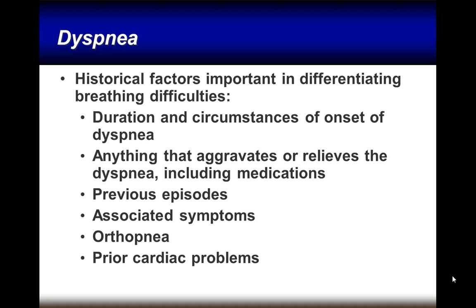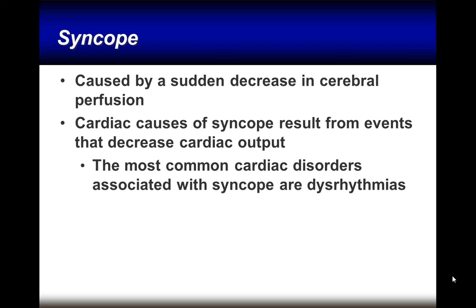What's orthopnea? Orthopnea is shortness of breath with laying flat or position. And again, we'll talk a little bit further about that when we talk about your CHF patients. They're laying flat, everything kind of pools, all the fluid goes into the lungs, they become acutely short of breath, and then they have problems.